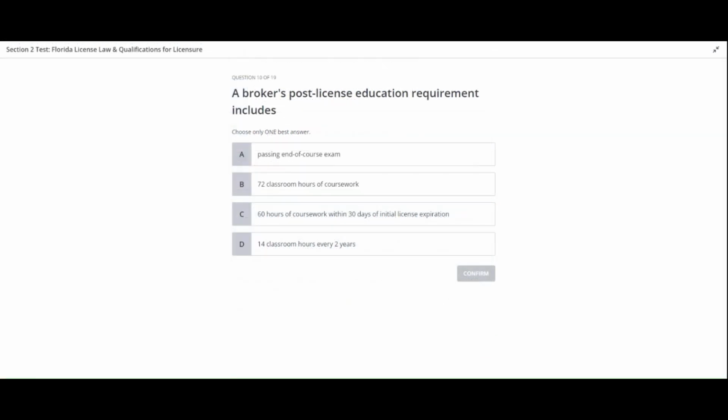Well, we have reached the end of the questions from Section 2, Florida License Law and Qualifications for Licensure. Here's the final question for you. A broker's post-license education requirement includes: A. Passing end-of-course exam. B. 72 classroom hours of coursework. C. 60 hours of coursework within 30 days of initial license expiration. D. 14 classroom hours every 2 years.